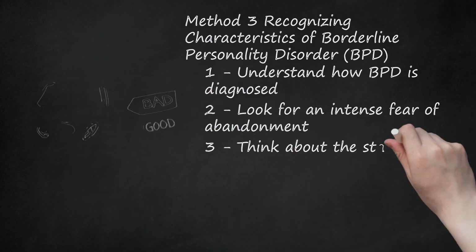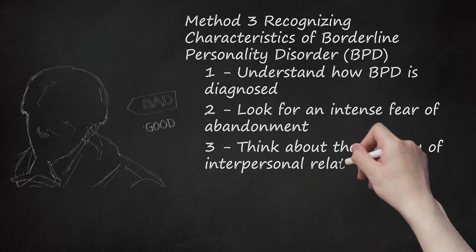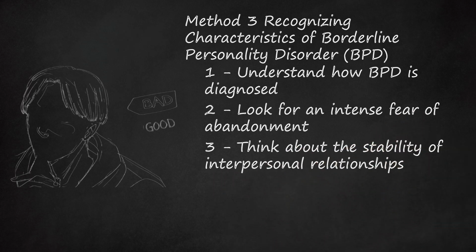3. Think about the stability of interpersonal relationships. A person with BPD usually does not have stable relationships with anyone for a significant period of time. People with BPD do not tend to be able to accept gray areas in others, or often, themselves. Their views of their relationships are characterized by all or nothing thinking, where the other person is either perfect or evil. People with BPD often go through friendships and romantic partnerships very quickly.